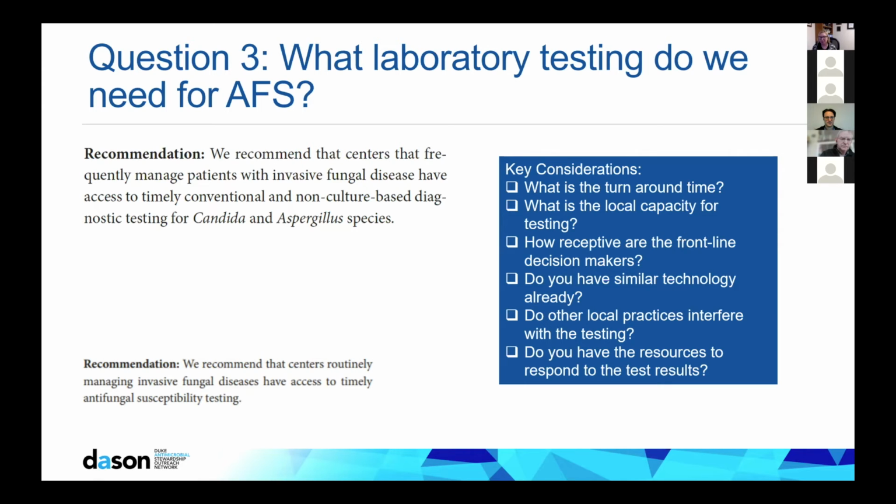You also want to think about other local practices that could interfere with the testing. There's a pharmacy list serve for stewards, and actually just yesterday there were questions out there about some hospitals that were struggling with beta-D-glucan testing in their ICUs, and it was coming up universally positive, and they didn't know how to address that with providers because it was actually leading to an increase in antifungal drug use in that particular ICU setting. So always things to think about. What are the other things happening at your hospital that might make the testing not as useful as it has been in published studies?